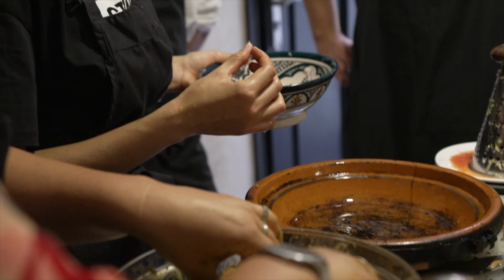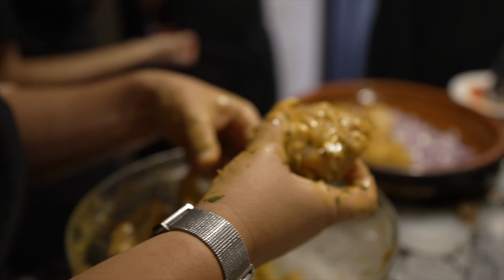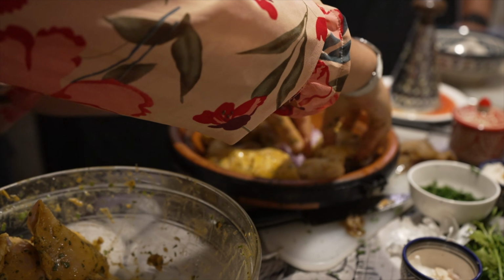Come on, chicken. Dace is now adding all the marination into the meat, making sure that all the flavours get sucked into the meat, ready for the cooking.